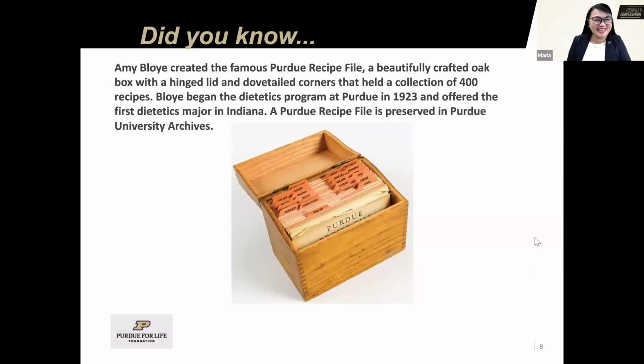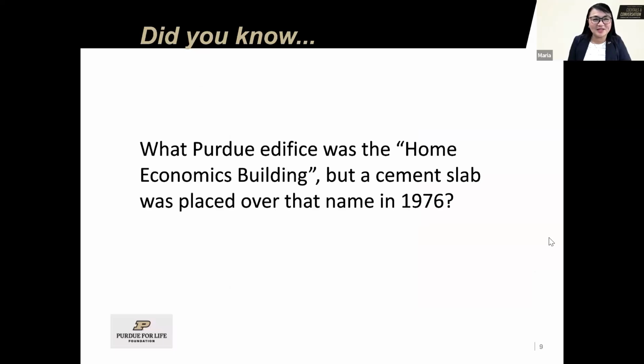That was fun trivia. Thanks, Angie. Okay, let's see how everybody does on the next question. What Purdue edifice was the home economics building, but a cement slab was placed over that name in 1976? Nobody's guessing? Any guesses? Not Stone Hall, but you're close.